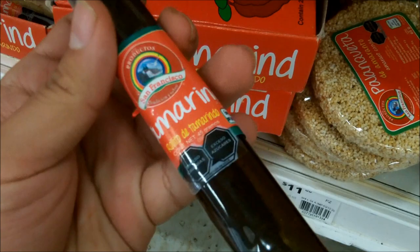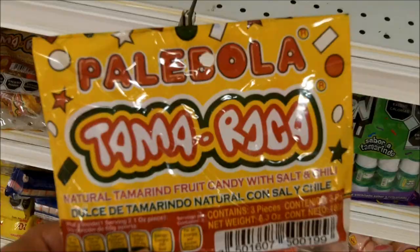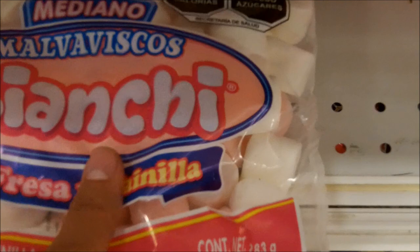Yeah, I like this one. There are many candies of tamarindo in Mexico. This is another tamarindo one. And tamarindo, yeah, many candies of tamarindo. We love it so much, but they are not healthy.